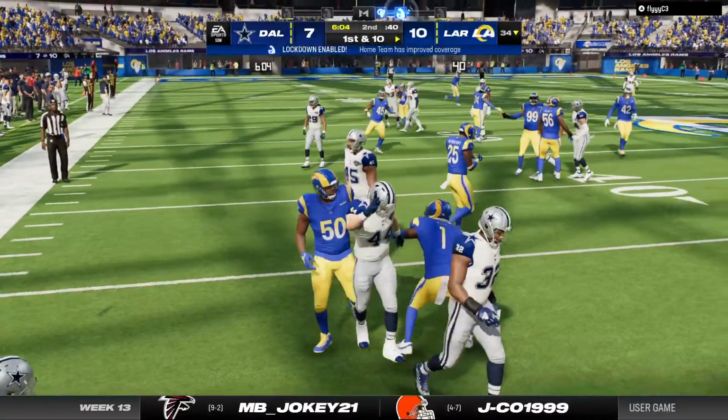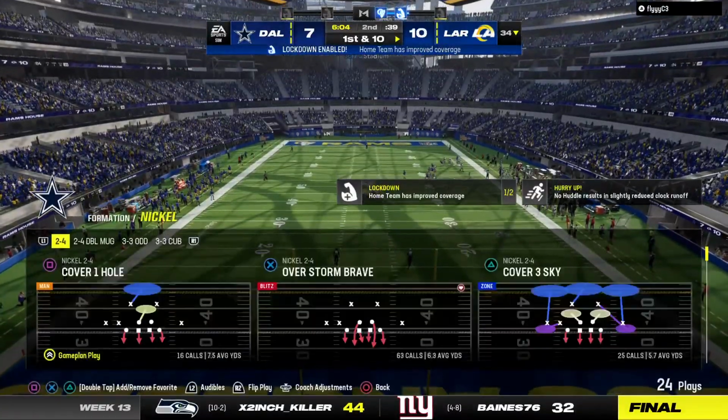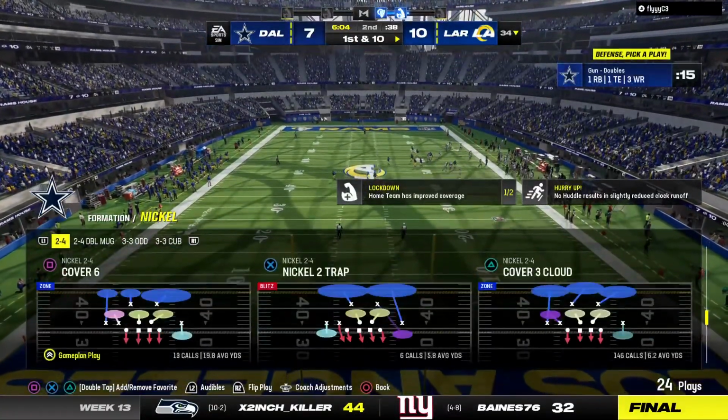It's a return of 4 following a 42-yard punt. And the Rams will go on offense here with a 1st and 10.